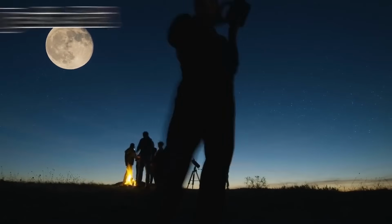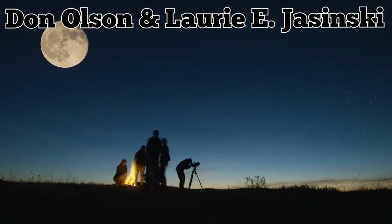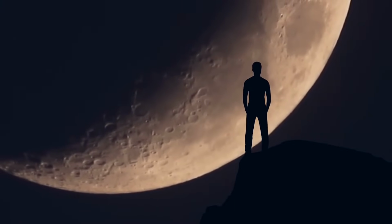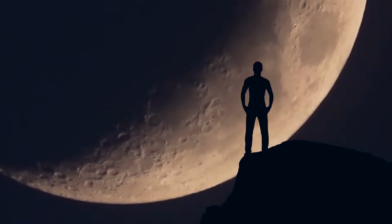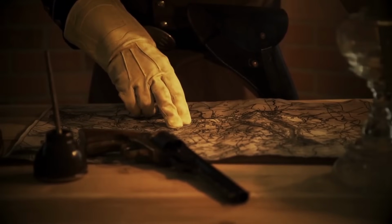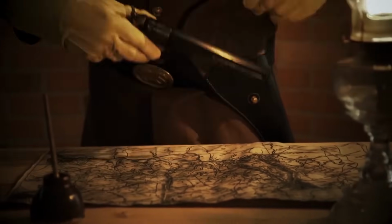In 2013, astronomer Don Olson and researcher Lori E. Jasinki calculated the moon's exact position and phase on that fateful night. They also determined exactly where the 2 parties were positioned when the shooting took place and what time it probably happened. Based on those details, it's extremely likely that Jackson would have appeared to Berry and his men as a dark, unrecognizable silhouette. The study marked a major step in solving the mystery and has helped to restore Berry's credibility among those who have doubted that his actions were an honest mistake.